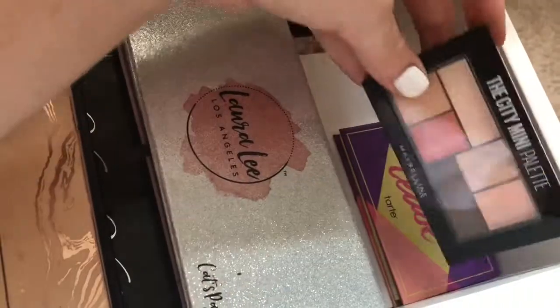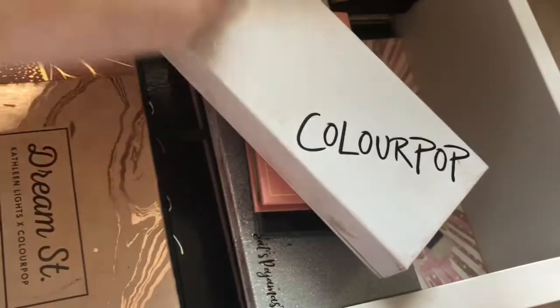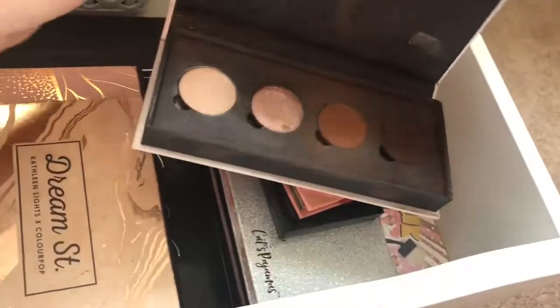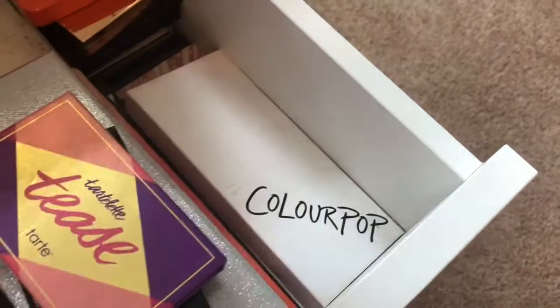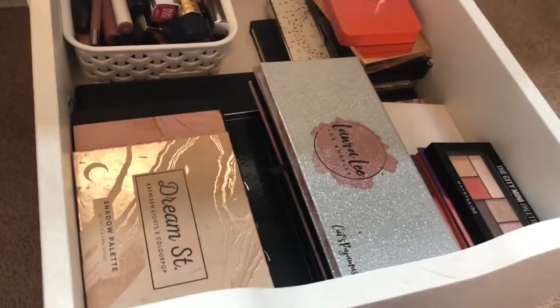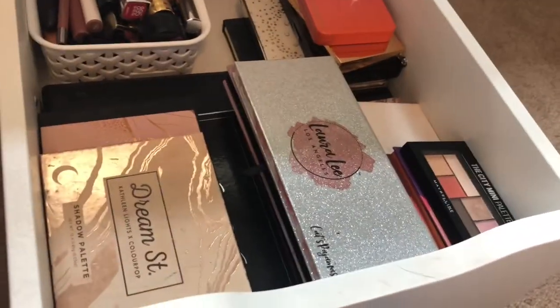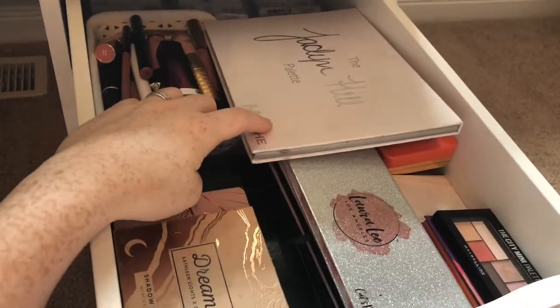And then I have this little Maybelline City Mini palette, a little Tarte mini palette. This is the ColourPop and I Love Sarai, Karen's little quad eyeshadow palette. And then I have the Benefit Cheekathon palette down there that has Hoola bronzer and all the blushes, Dandelion and Dallas and all that stuff. And then I keep this Jaclyn Hill palette just on top right here because next to the Dream Street palette from Kathleen Lights, this is my most used palette.